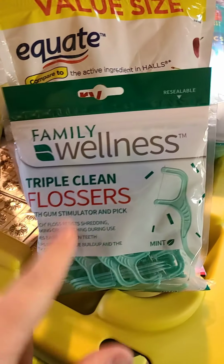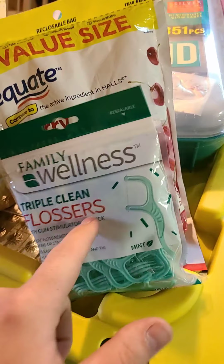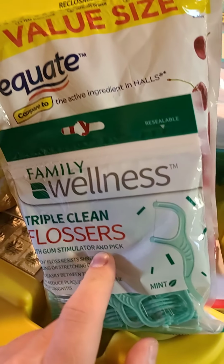And then, if we're still talking medical, Family Wellness, just what I like, Family Dollar. Flossers, these are very good to have. Also, regular floss, I like these. They are more functional, feels like to me. So, always good to have floss as well if you're going to be able to brush your teeth.